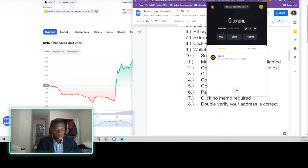Sell my Bitcoin. You can also do this if you've got some coins already and you don't want to add any additional money. Maybe you want to sell some of your coins so you can get into this investment. Click on BNB. All right, then max. Take all the money out of that. All right, there we go.